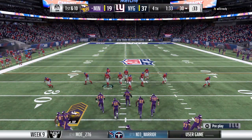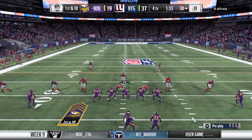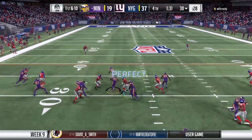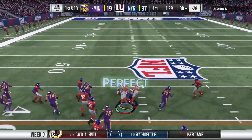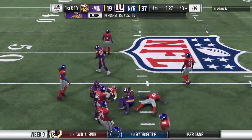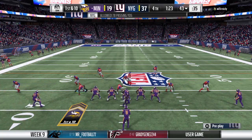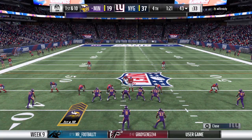Wait. Watch the whip. Easy. They'll run it now out of the gun. And an alley to run. And they get him down, but not before he takes it across the 40-yard line. That one goes for 13 yards, and it moves the sticks.